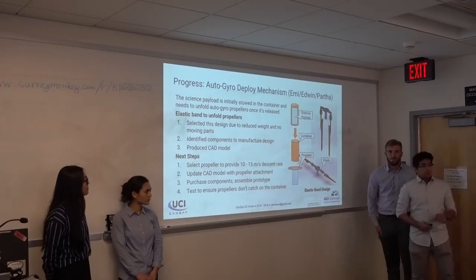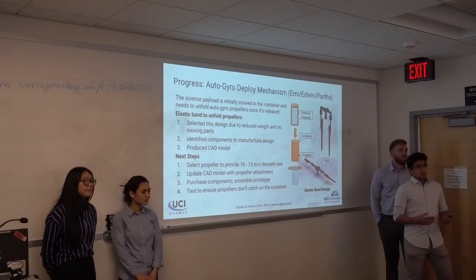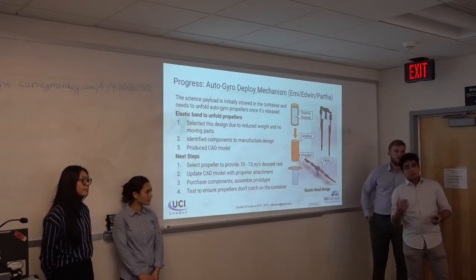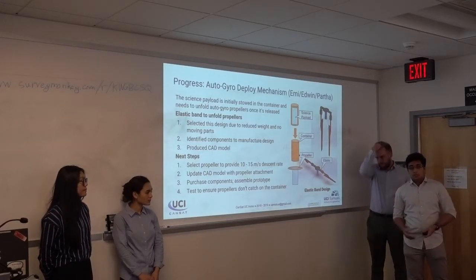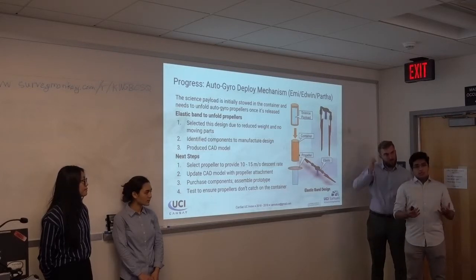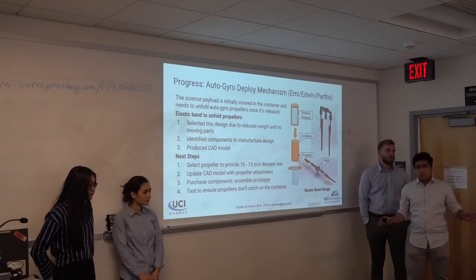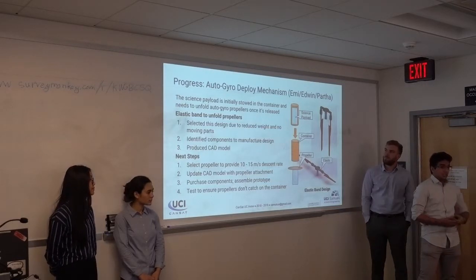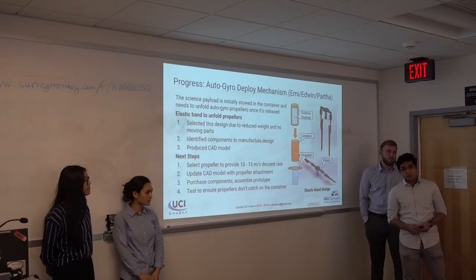Thank you, Owen. So one of the major parts of the competition is the autogyro descension mechanism. Basically, this is just a set of propellers that will passively slow down the descent of the satellite. And so we had to design a mechanism that will unfold these propellers once the satellite has been released from the container. So we went with a lightweight design that's simplistic with almost no moving parts.